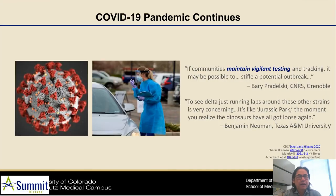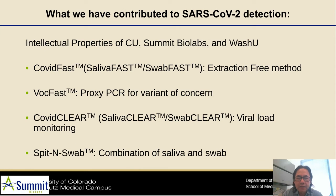So that's my first part of the talk about the cancer piece, and now I move to the infectious disease part. Here it is specifically on COVID. This slide summarizes what we have contributed to SARS-CoV-2 detection. We have 4 IP from CU, Summit Biolabs, and WashU.